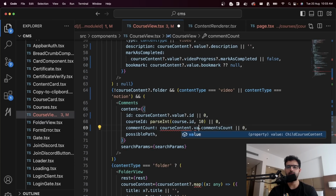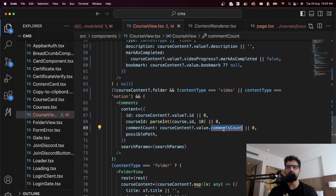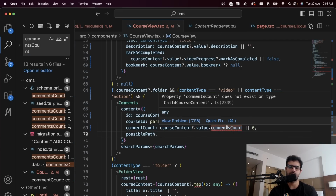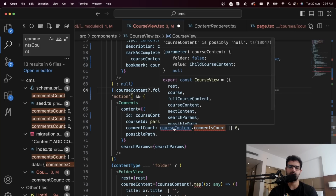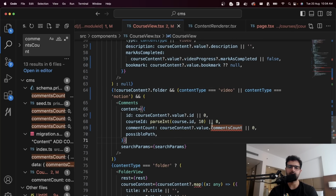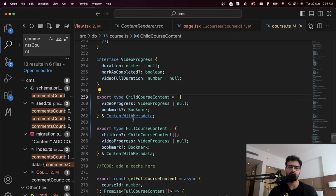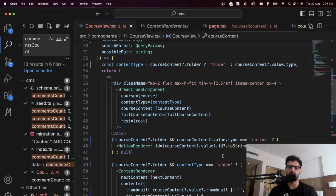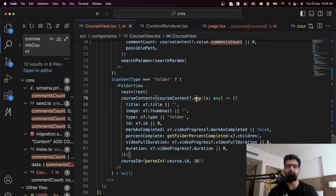Value, not comments, count, does not exist on child course content. How was this working before? I have no idea. This is something I need to check out. Child course content is this thing, and content manager. This probably needs to have a comment count. I don't know actually. Let me not assume this. We'll fix this eventually. Let me put a TS ignore here. We're already at 10. All right, let's fix this really quickly.